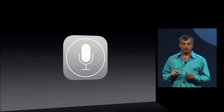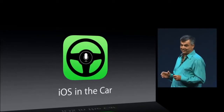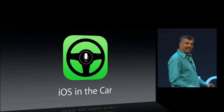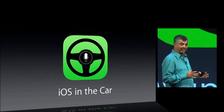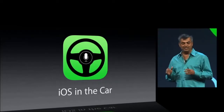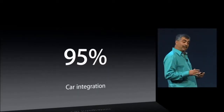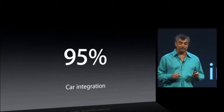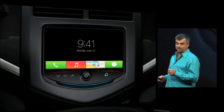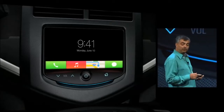Now, Siri is also a big part of our next feature, iOS in the car. Now, 95% of the cars being sold today have integrated music playback and control from an iOS device. But we want to take this integration to a whole other level. What if you could get iOS on the screen that is built into your car so that you can make phone calls, play music, go to maps, get your iMessages right on the screen in your car, or eyes-free using Siri.